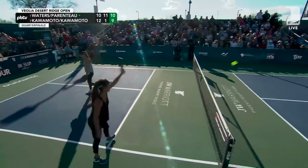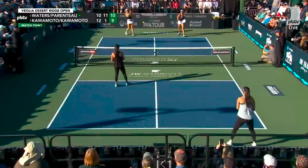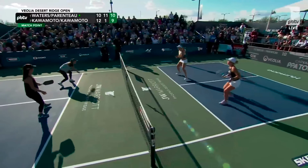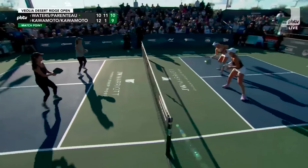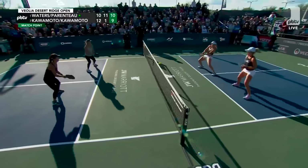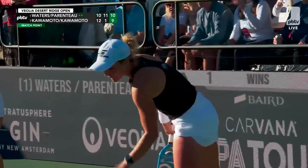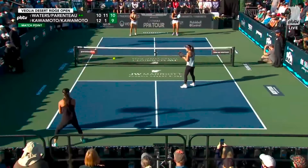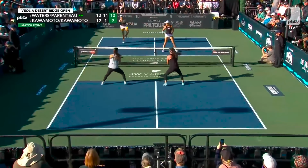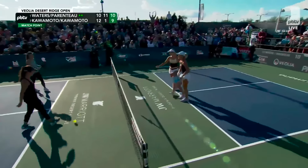And Catherine with a little flick down at the feet of Jade Kawamoto, and second chance to win this with a riveting comeback. Catherine pulls the trigger, and Jackie is up for the task. Twice, wow. Catherine, no patty cake from her. She is going for it. Third try. Oh, it stays in. That stays in. Oh. And that will do it.